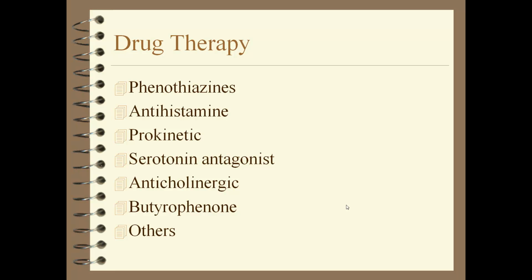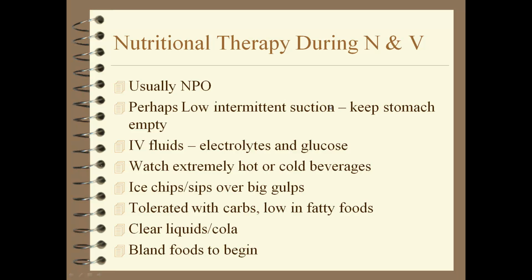Do you know what would be if the doctor says we need to give them a phenothiazine or an antihistamine? Antihistamine's easier. Benadryl is an example of an antihistamine. How about a prokinetic, anticholinergic? All of these are classifications of drugs that will aid in nausea and vomiting.